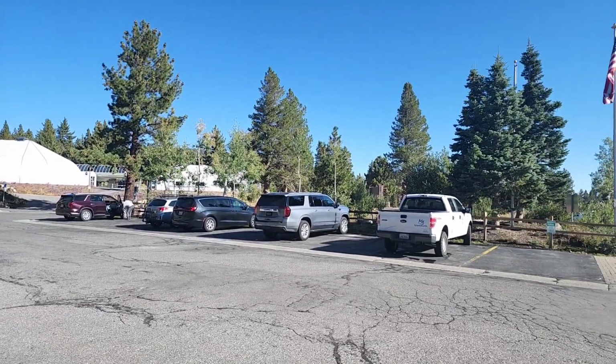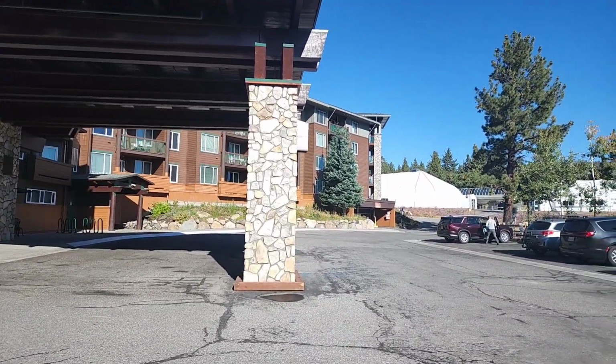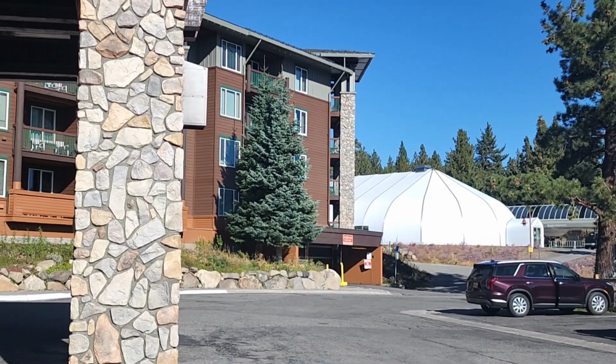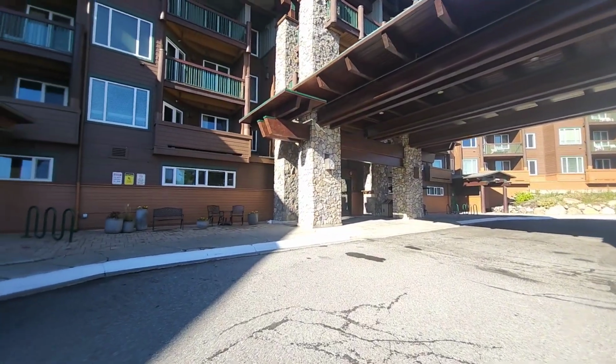They have a big parking lot. And then that side they have a garage. I'll zoom in on that building. And this is a garage. They have covered garage. Entrance.